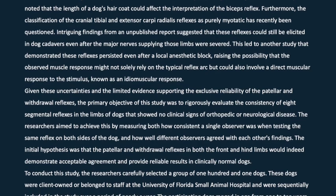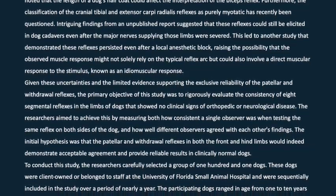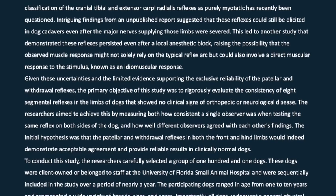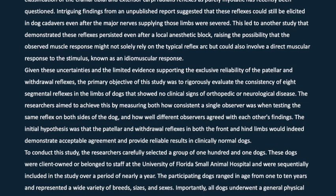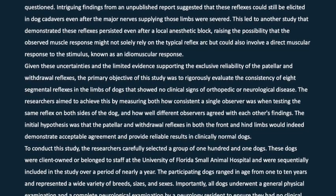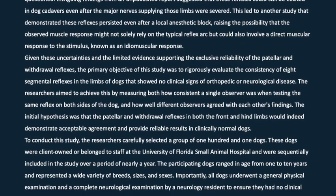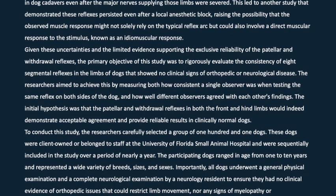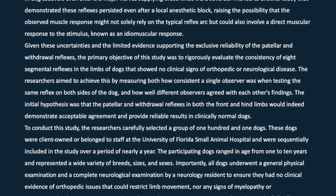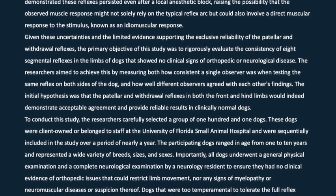Given these uncertainties and the limited evidence supporting the exclusive reliability of the patellar and withdrawal reflexes, the primary objective of this study was to rigorously evaluate the consistency of 8 segmental reflexes in the limbs of dogs that showed no clinical signs of orthopedic or neurological disease. The researchers aimed to achieve this by measuring both how consistent a single observer was when testing the same reflex on both sides of the dog and how well different observers agreed with each other's findings.